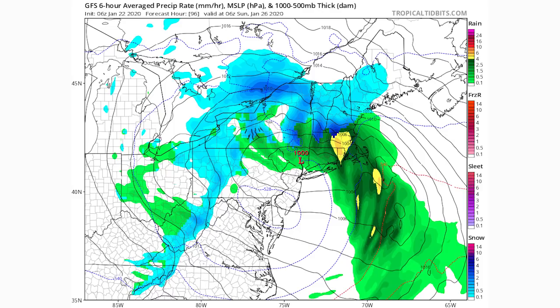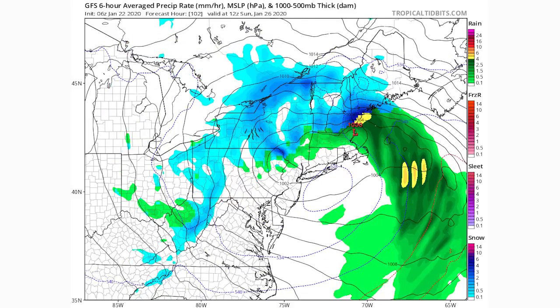That's 2 a.m. on Sunday morning, January 26th. Let's move on towards that morning, 8 a.m. And you can see the snow starts to move into some lower elevation areas west of the low-pressure system. Probably Albany getting some snowfall here. But really, Massachusetts, it's looking much further north, the rain-snow line at this point.